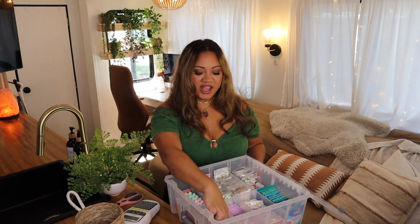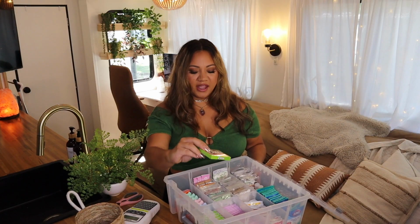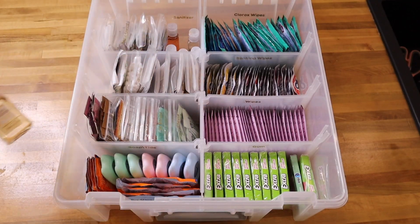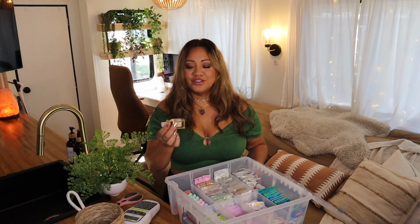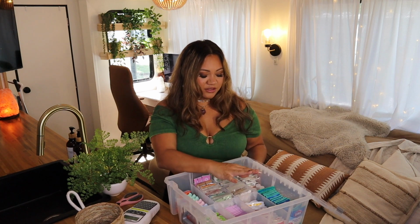Then in this section, I just have bubble gum. I just buy a pack from Amazon and I stick it in here. This is one of my favorite flavors, Sweet Watermelon by Extra. And my gum always goes so fast, which is my kid's fault. All right, then starting from the back and working our way forward, I have Victoria's Secret hand sanitizer, which RIP, because it's not in existence anymore. I'm so sad. I even asked the lady. She's like, we don't make it. I'm like, oh, that's a crime, because it's my favorite. So I'll put it in like a squeeze bottle if I don't like this shape. But I still have 6 left.